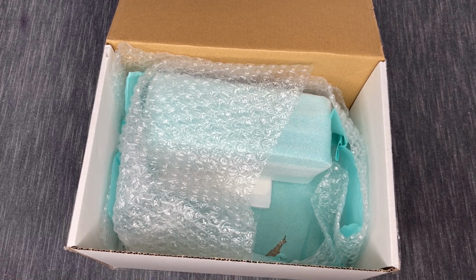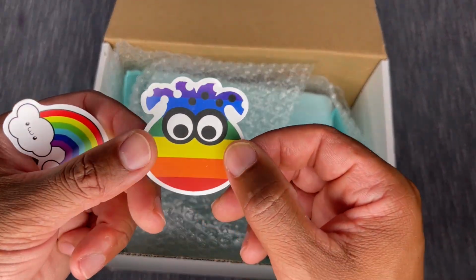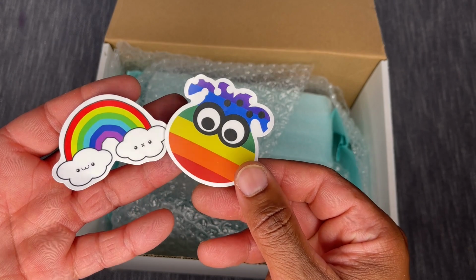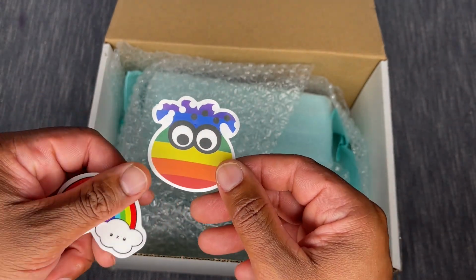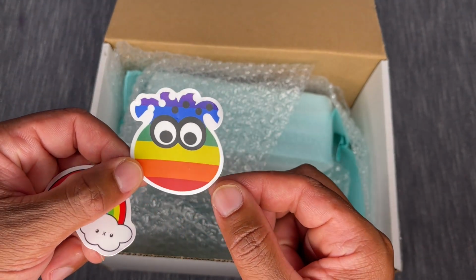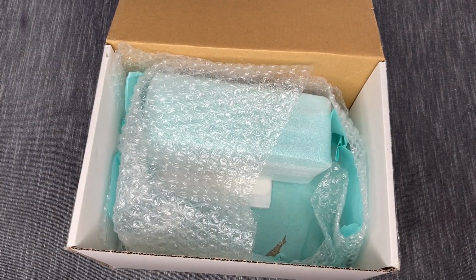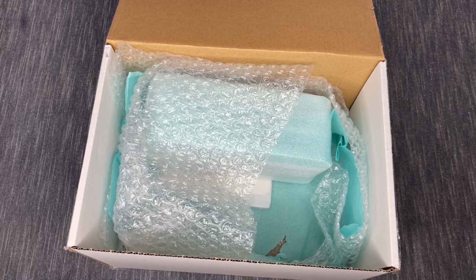And then we've got some sort of thing in rainbow and then the cloud in rainbow. Those are both really cute. This is giving me some kind of Sesame Street vibe, but I'm not 100% sure. If you know what that is, you'll have to tell me. A couple rainbow stickers, awesome. Perfect for Pride Month.